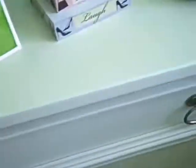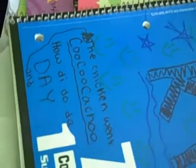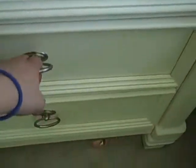Oh, I didn't show you inside these drawers. Inside this drawer is just like a journal I have, another journal, a Nordstrom catalog, some notepads, my sister's stuff is in there too. And then in here I have a quiz I took on Japanese language. Some money. There's some money.